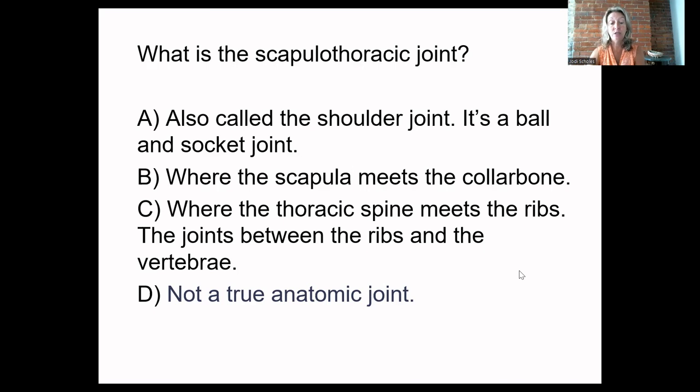We're going to eliminate a wrong answer. Actually, this time around, it wouldn't let me eliminate wrong answers without doing something funky. So we're going to see the true answer. Ready? Oh, we have a whole bunch of answers. I love where you went with this, but you'll be surprised to see. The best answer is it's not a true anatomical joint.